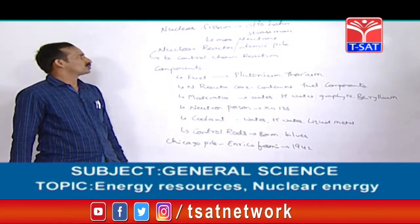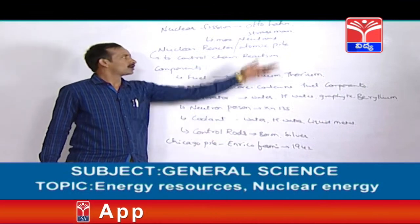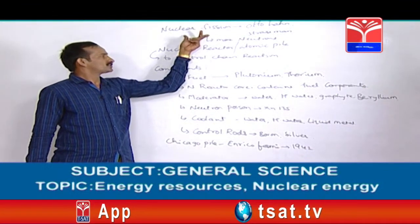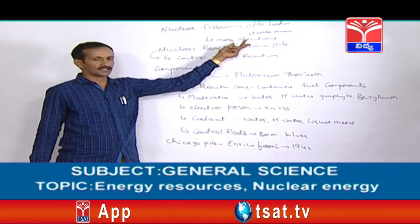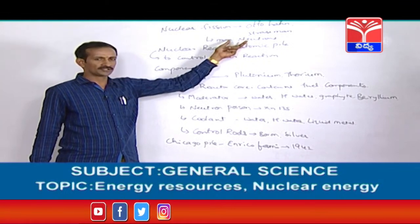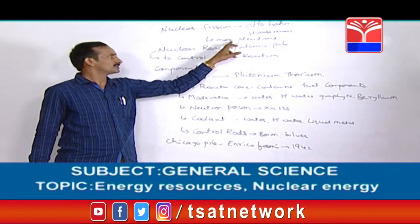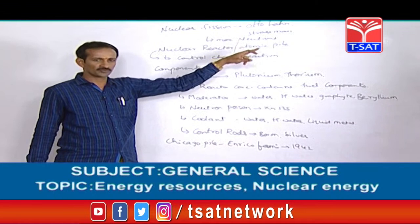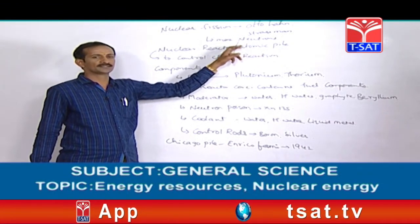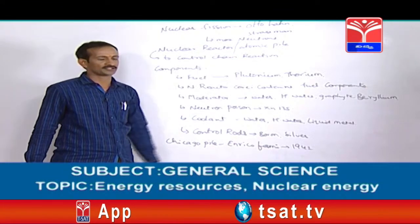The concept of nuclear fission was invented by Otto Hahn and Strassmann. Of course, in the nuclear fission process, more neutrons are ejected from the particles. If more fissionable elements or particles are available, this leads to another nuclear fission process. If the process continues in the same manner, this is considered a chain reaction.